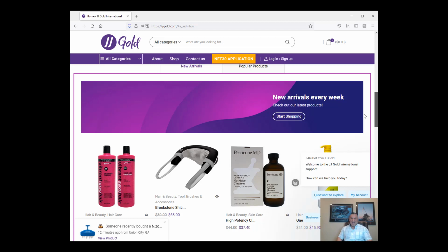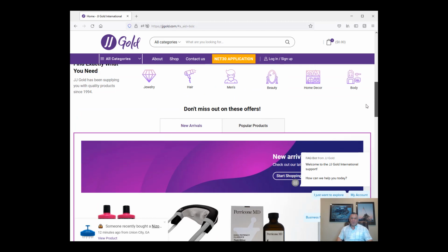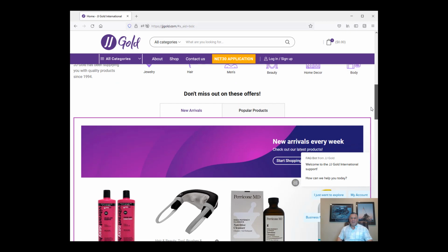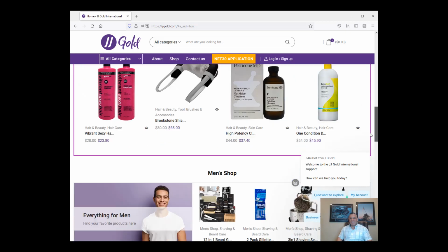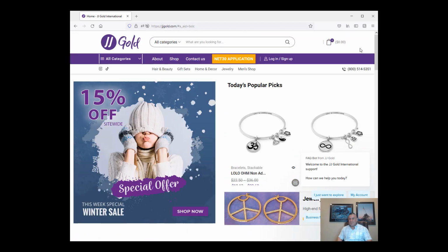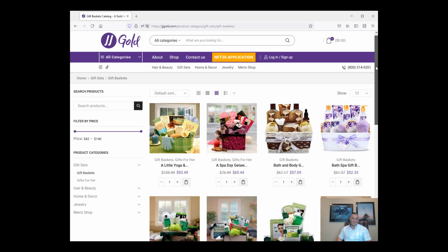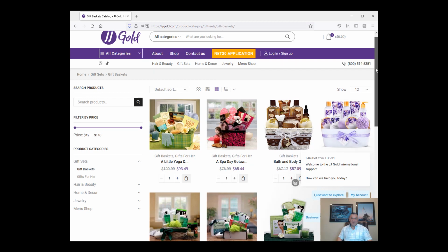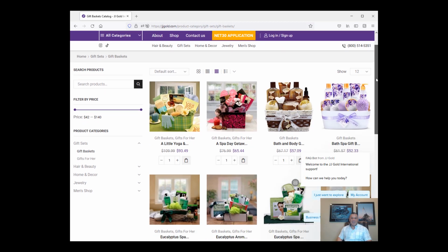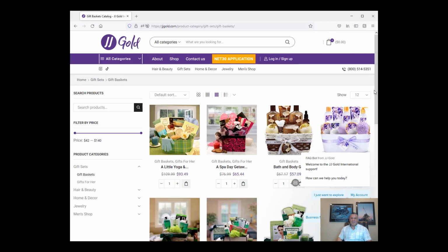Because obviously as a business, I mean, there's only so much jewelry you need to buy, right? So they now offer quite a few. They have hair care products, personal products. They have a men's store, home decor, personal care products. So one other thing that I think is really cool, especially right now, we're in December. What's neat is if you go into their gift sets, they actually have gift baskets that you can buy. So if you're a company and you're offering gift baskets to your employees, this is a really exciting new product line they have, is these gift baskets that you can use your credit line with.